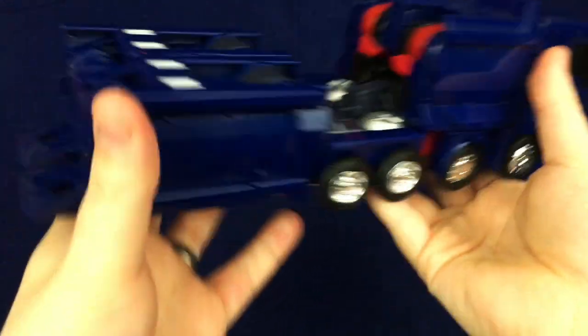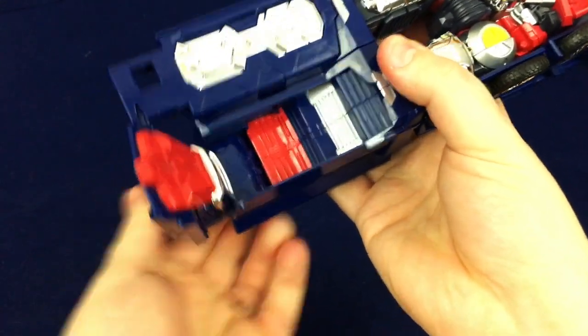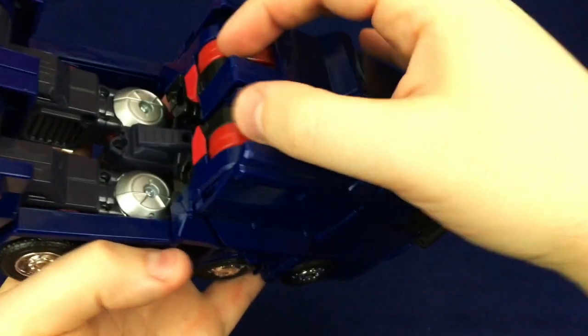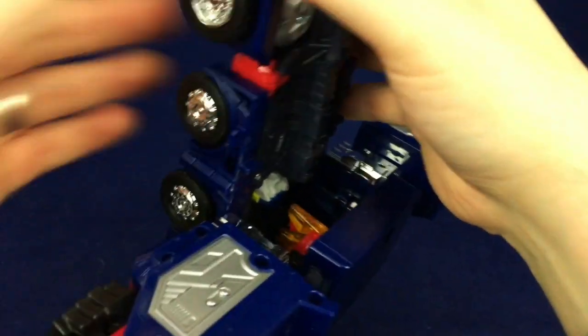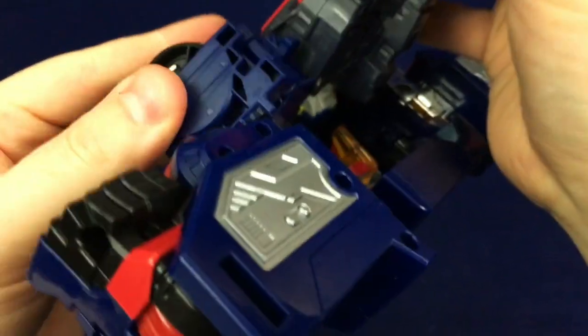And I'm sure you can figure out what these are going to be. Flip these bits down. And that will give him his feet. Now, I'm going to split this back section here. This will come around like this. And after doing that, we want to fold these sections over.